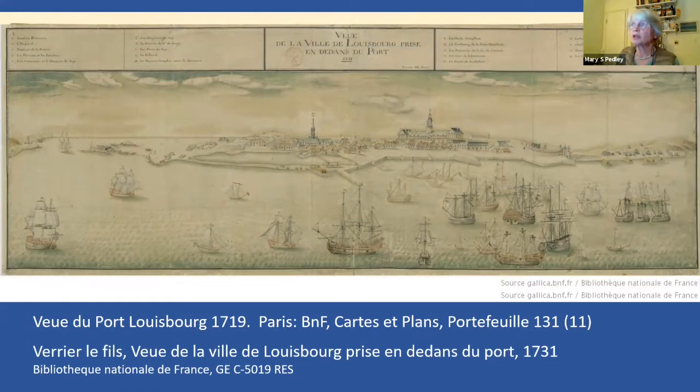This view of the city of Louisbourg is taken from that same point of view, and now we can really see the harbor and the energy of the harbor. We see how you can enter the harbor over here on the left. There's a lighthouse at the far side that just protects this entrance. There's that long sandbar and pond that we saw before. And now we've got two major buildings that really dominate the skyline.